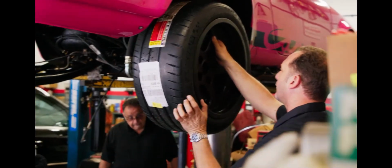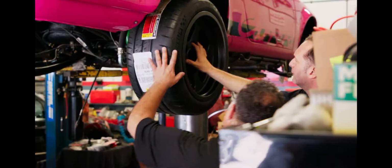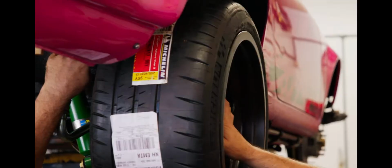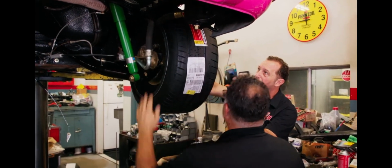What do you think? I don't think it needs anything. It fits right on. How about the studs? Perfect. You have room on the inside? It's really close to the oil line, but just enough. We got about a ½ inch clearance to the oil lines. Yeah. Now, don't forget, when you load the suspension, it's going to go in.